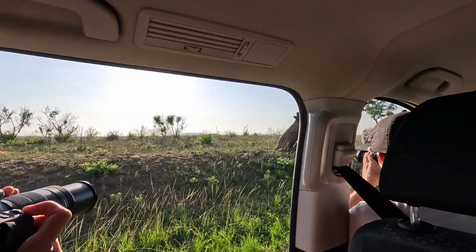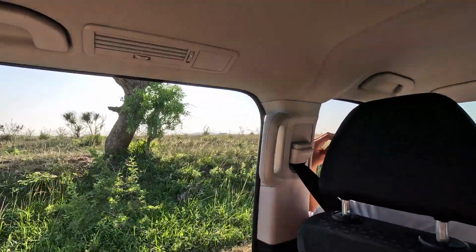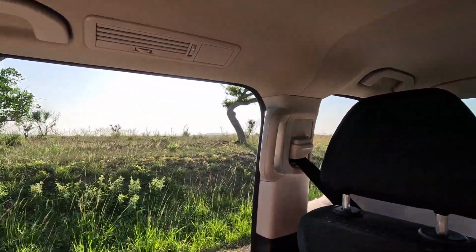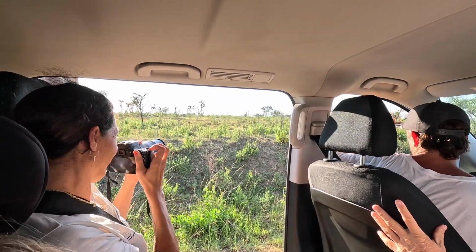We hadn't been in the gate more than 5 minutes and there were animals both sides of the road. Then Yosh yelled at me to stop the car, screaming, "Jaguar!" while Benita snapped some incredible pictures of a lone cheetah climbing down his tree and running off into the scrub.